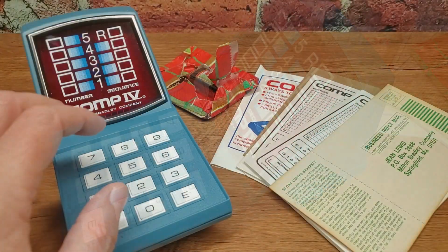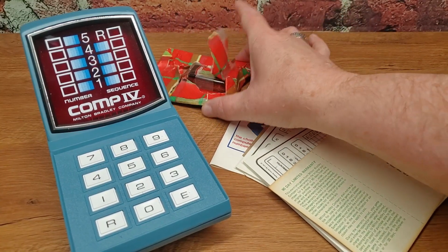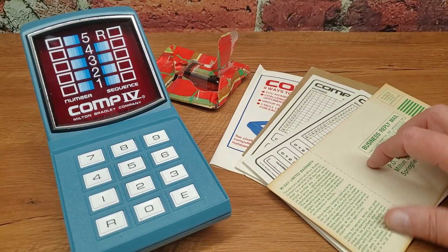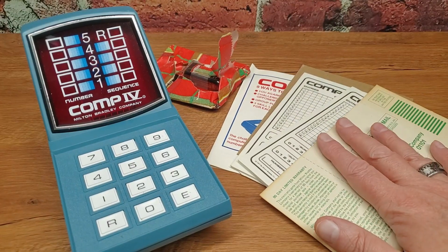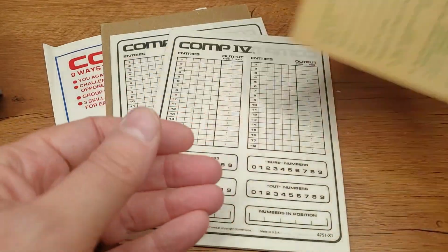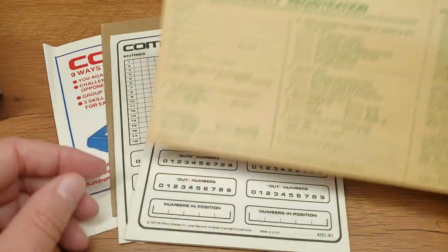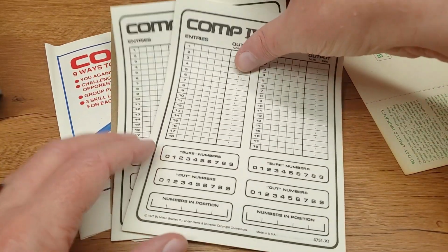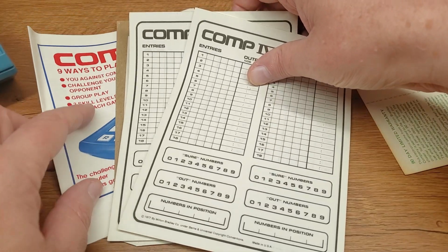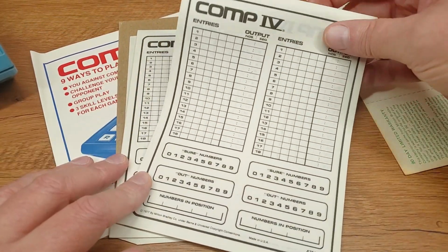So here's our Comp 4 unit. Here is the battery that I shall never open because that's part of the story here. And look at all the paperwork that survives. You have this registration, a warranty card or whatever. Yeah, you fill that in and send it off. So not under warranty anymore. Hope it works. They talk about these in the manual, which by the way, you can download, black and white. Here's the full color original manual. We'll look at it in a second.